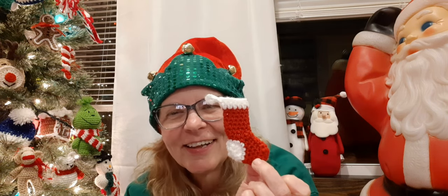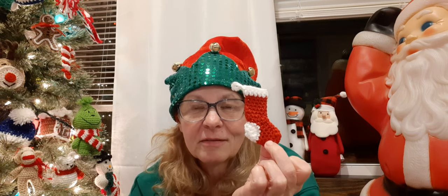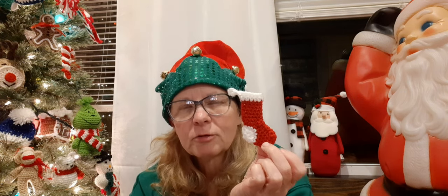But anyway, the ornament of the day is a free pattern by Maria's Blue Crayon, and it is a stocking, a little miniature stocking. Now, I thought, well, since I made a stocking for the baby blanket, I might as well make a little ornament to hang on the tree. So anyway, I ended up using, I believe, a 3.2 millimeter hook, and I don't really remember what size she used on hers, but it was really easy to make, and it didn't take long at all.